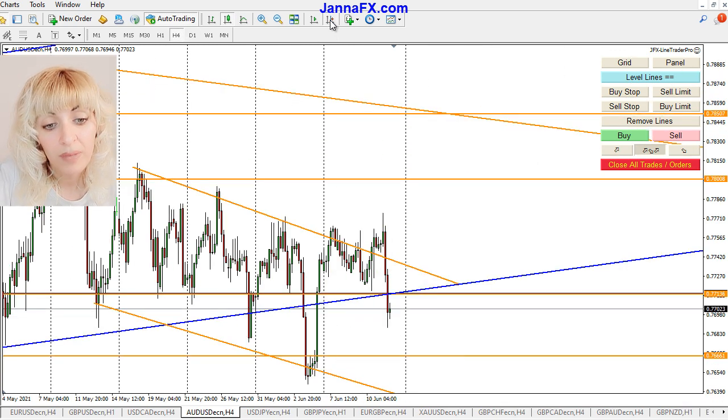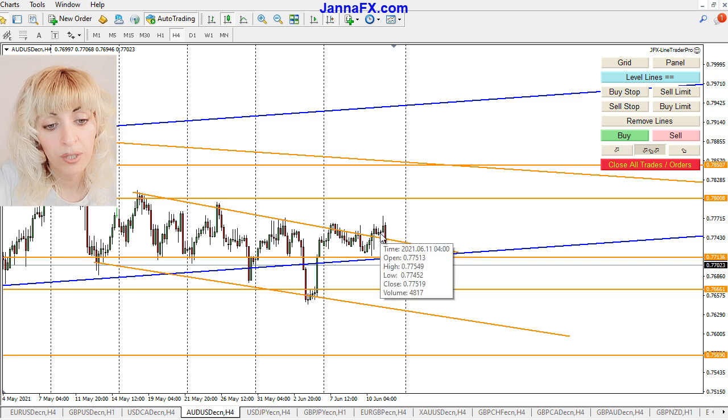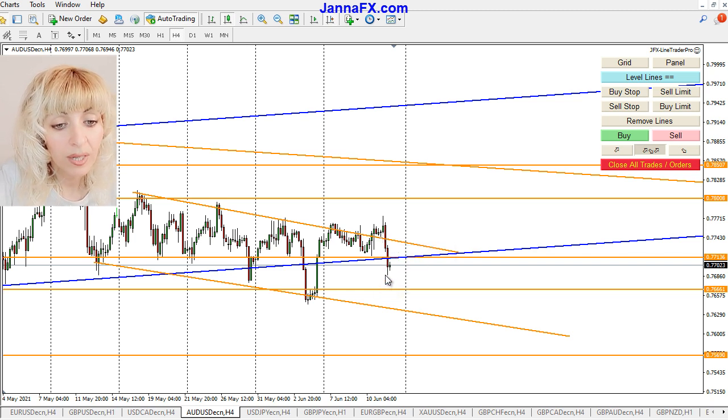So that's why I went for the smaller trades, and should have just gone for here, you see, for example. But anyway, it doesn't matter now. If it will go down in this area, that could be much better.